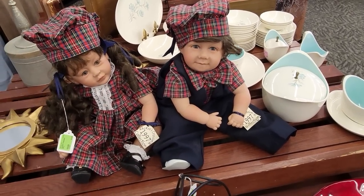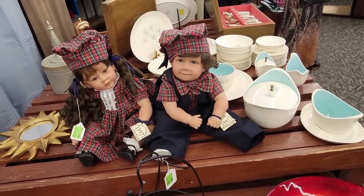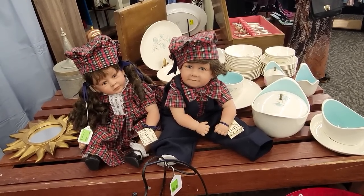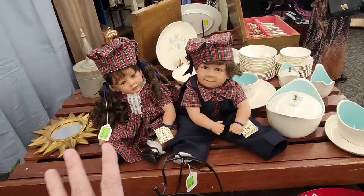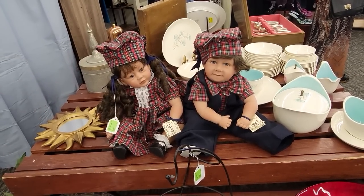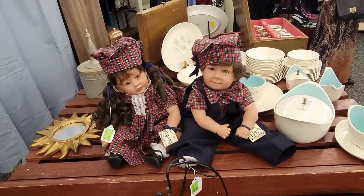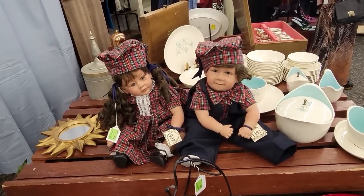So there are some things that come in like this that we do look up. Now, we are careful not to put full eBay pricing on it. We don't want to do that. But again, we do want to get the most that we can for the nonprofit who's responsible for donating these dolls. So if they're here for 30 days, that price is going to go down 30%. If they're here for 60 days, that price is going to go down 60%.